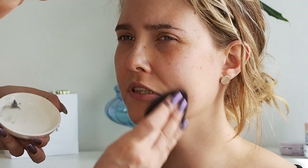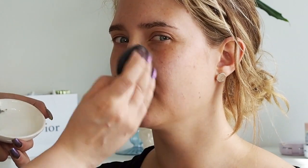Oh, I already remember why I haven't used it, because this is very tricky to apply with this sponge. It feels really slippery, and it doesn't apply smoothly, so there are these small patches of product everywhere. Well, it doesn't feel slippery now. No. It kind of melts in and dries in there.